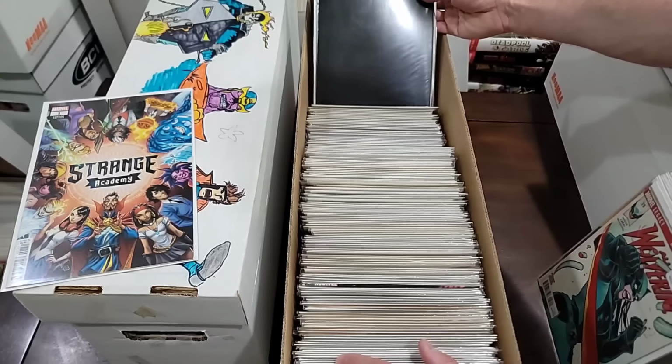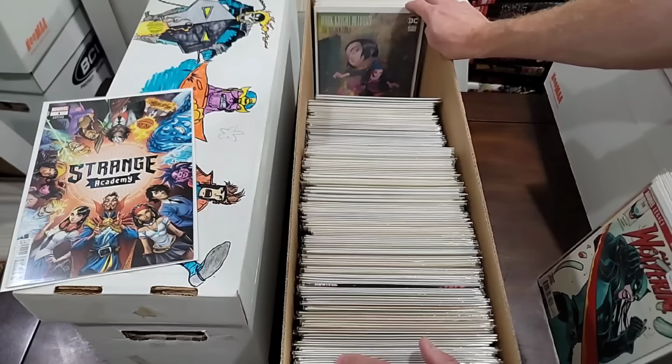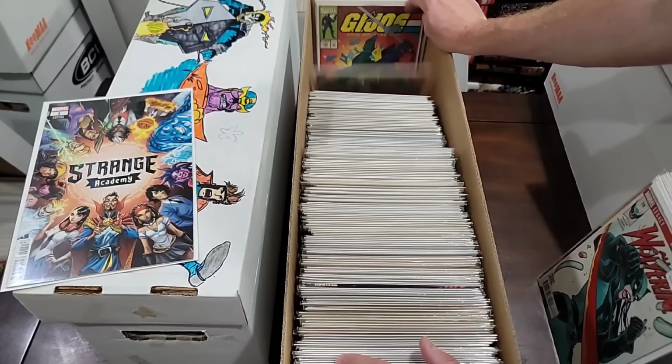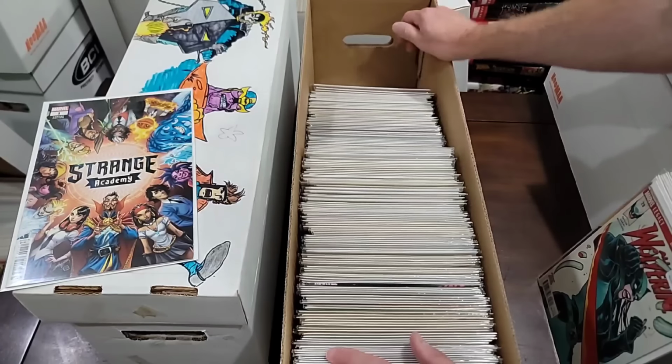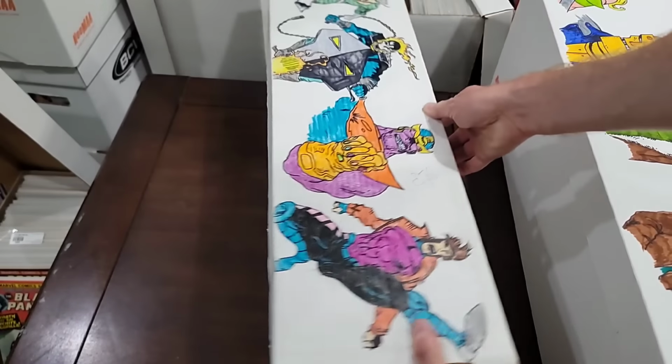Oh, what is this? Oh, Solar, Man of the Atom. Oh, that's a first print. It's not a 9.8. That book is very expensive in a 9.8 because of the black cover, but there were a couple ticks on it. All right, this box looks like it's meh. Let's move on to Gambit.